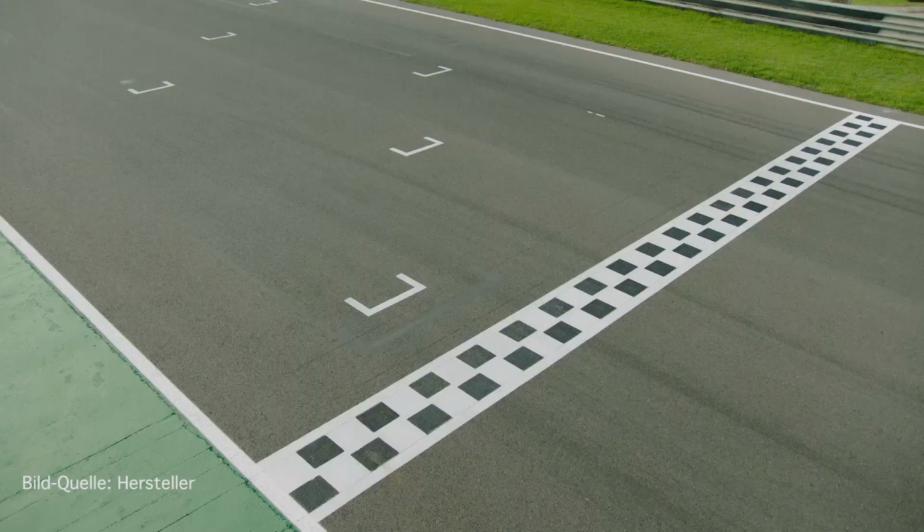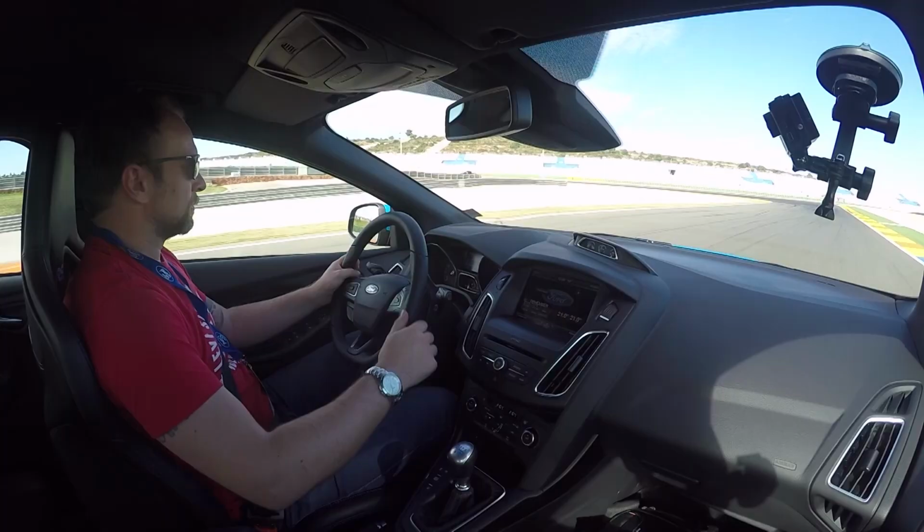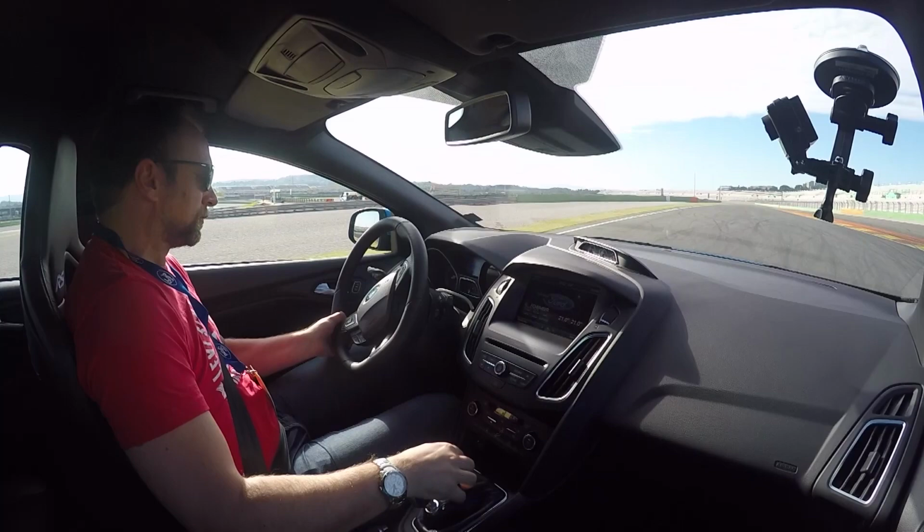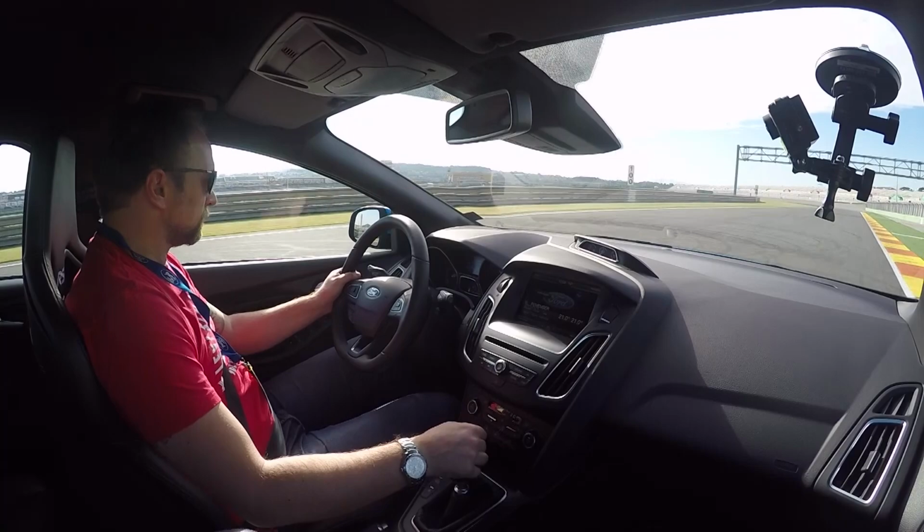So you could really feel the power of the engine. I was overtaking once or twice on the country roads, and you really have the power that you expect, and it's feeling good. So no complaints about the engine, the 2.3 liter four cylinder engine with its 350 horses.